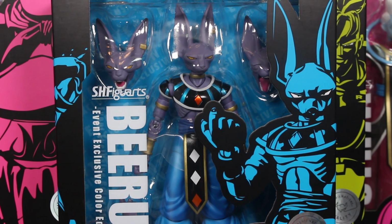Again, this one I actually passed up on in person at a GameStop. I can't believe how much of an idiot I was. But this was at a GameStop of mine like 2017, 2018. I can't remember exactly when it came out.